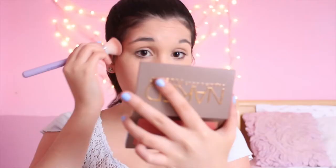Don't be afraid to put a lot on because obviously we're going to blend this out. And then I'm going to put it on my forehead and connect that in with my bronzer. The higher you go with your bronzer, the more elevated your cheekbones will be, but don't go too high or else you'll look really scary.